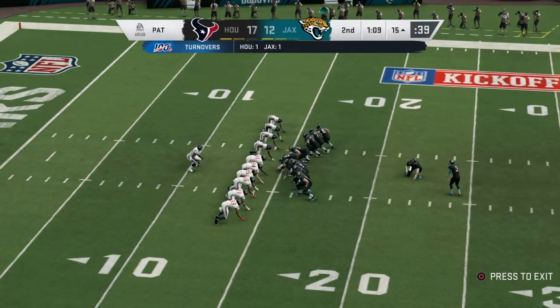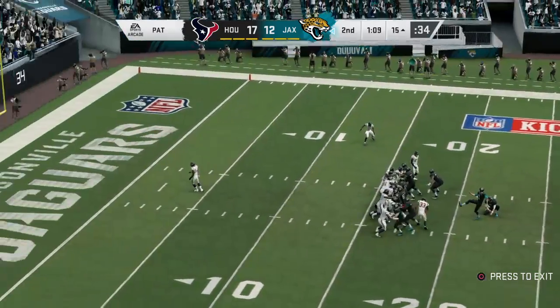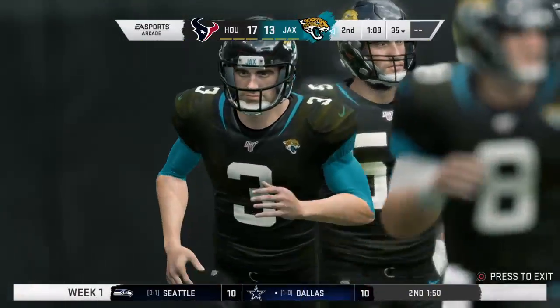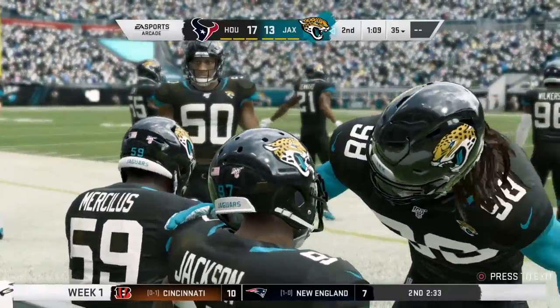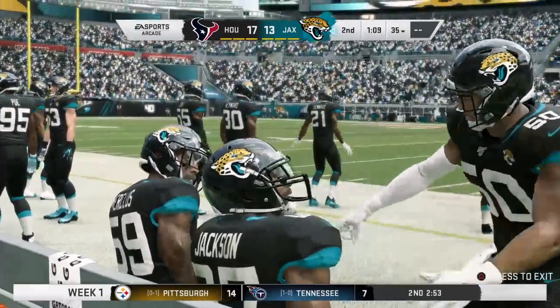Now Stephen Gostkowski on for the extra point. And he bangs it through and makes it a 17-13 ball game. So not only the cough up, but then the pickup on the other side, the scoop, and the score the other way, the fumble return for a touchdown.